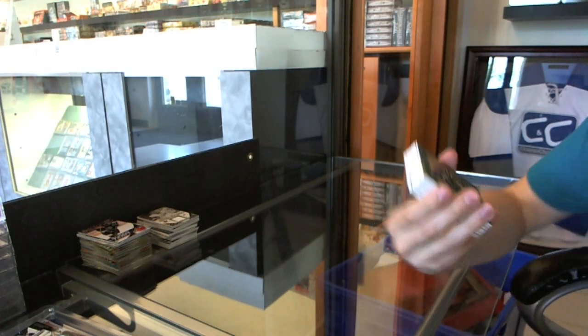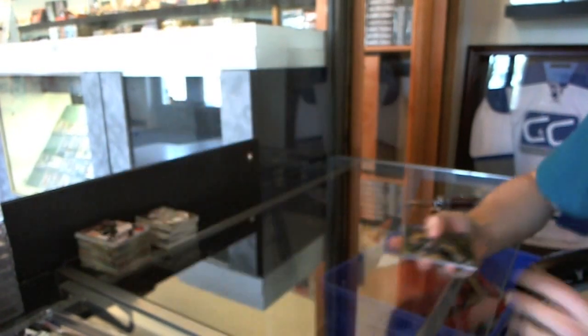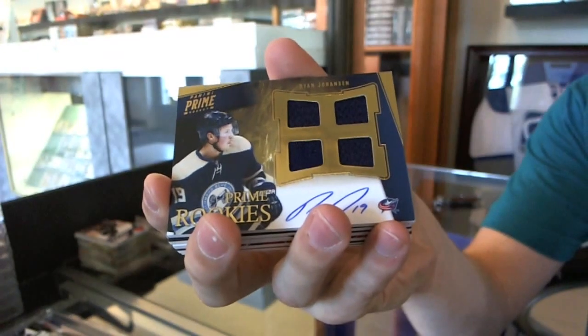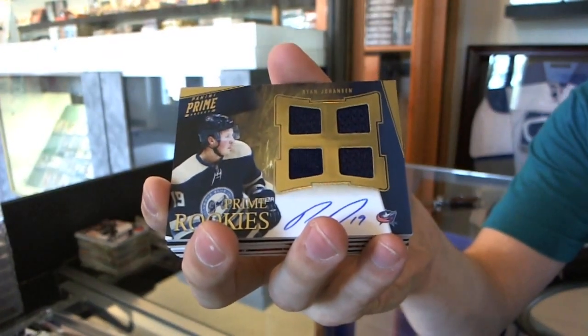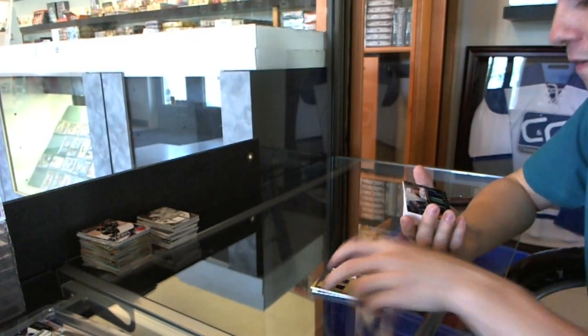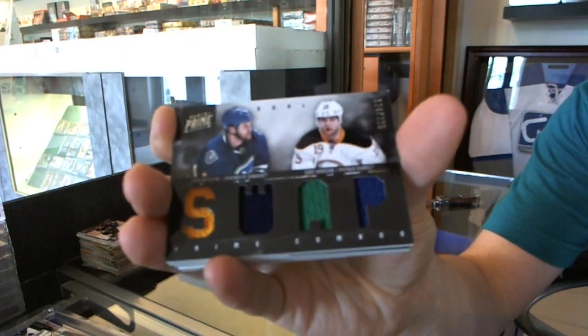All right, base card number to 249 for the Dallas Stars, Brendan Morrow. We've got a quad jersey auto rookie, number to 199 for the Columbus Blue Jackets, Ryan Johansson. We've got a dual jersey number to 225, which will be random between the Canucks and Sabres, Zach Hasse and Cody Hodgson.